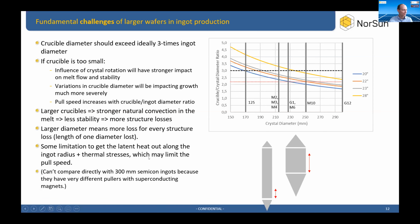Some may say, okay, but Semicon does that all the time. They do 300 millimeter, yes, but it's not quite comparable. Of course, they have quite different regimes. They're not producing as much as possible, and most importantly, they have superconducting magnets to stabilize the melt, which would be prohibitively expensive for PV.